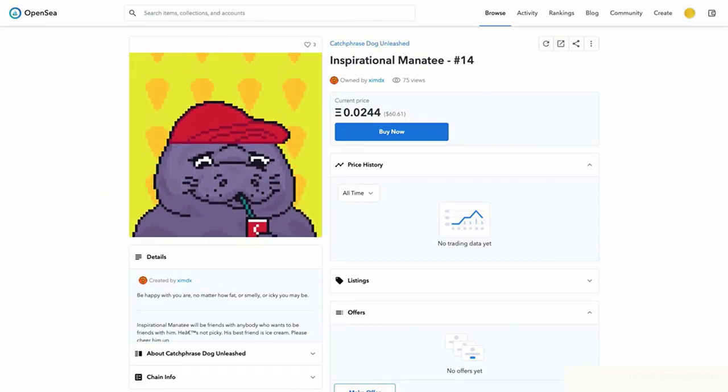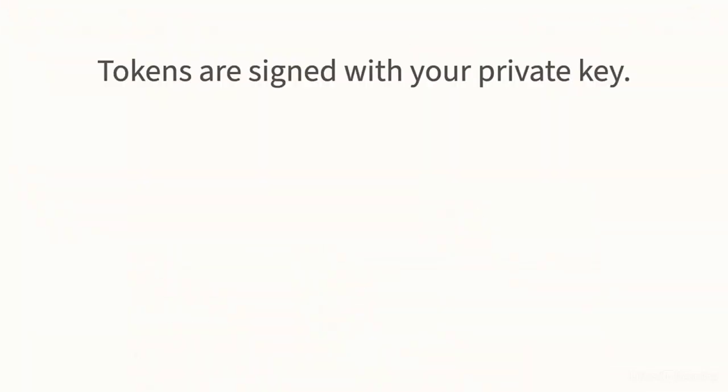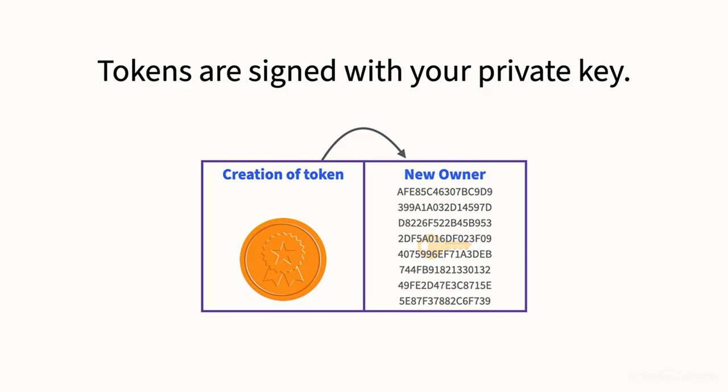In each instance, your wallet is used to record your offer or pay the Ether due. If you end up buying the NFT, the token will be signed by your private key and recorded in the Ethereum blockchain. A tamper-proof record now exists that proves you're the owner.